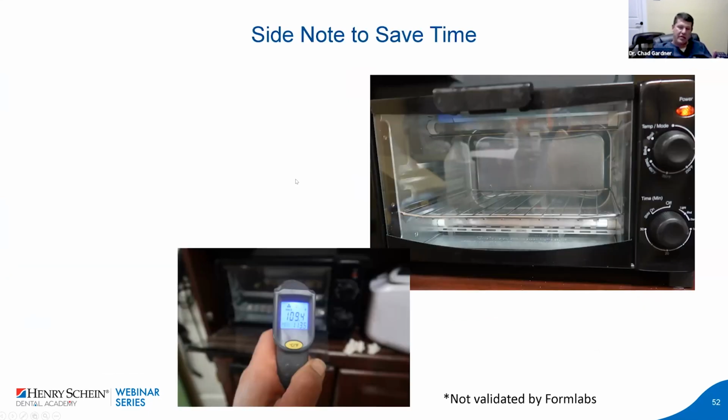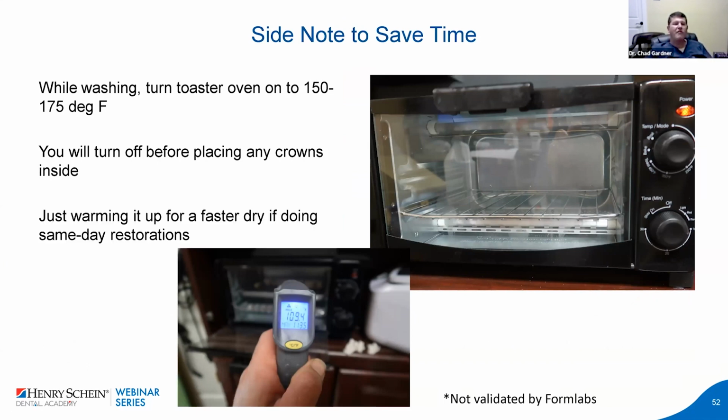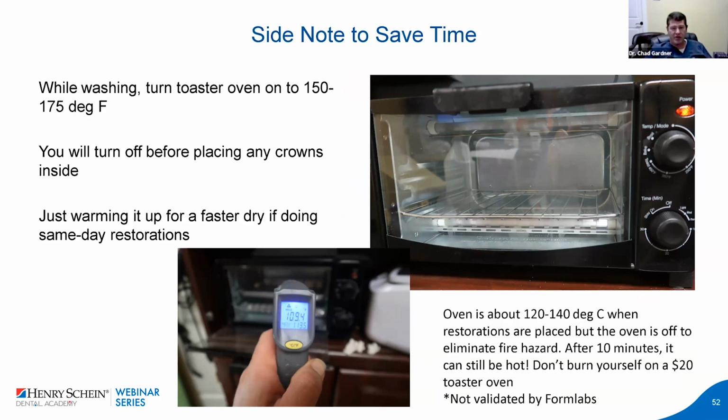A little side note here, while we are washing, toaster oven up to 150, 175 degrees. Turn it off before putting any crowns inside. You don't want to start a fire. You don't want to burn your office down. You're just warming it up for a faster dry if you're doing same day restorations, okay? The oven's about 120 to 140 degrees when you put it in.